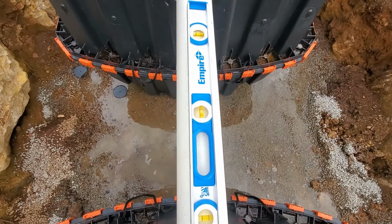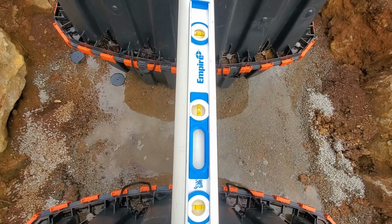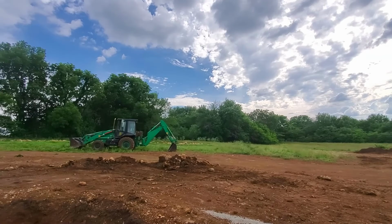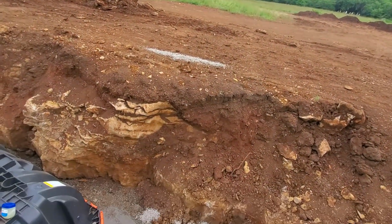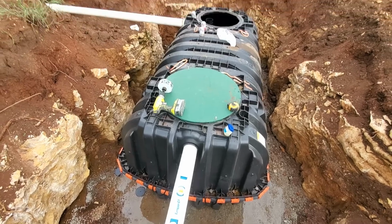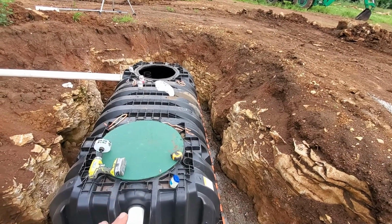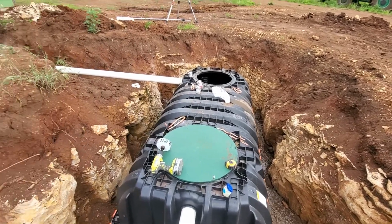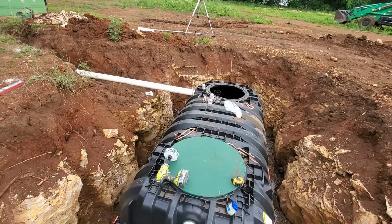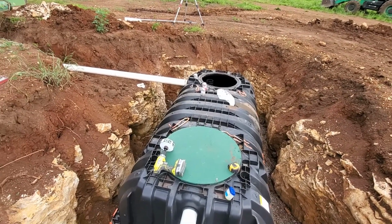But as you can see on my level, I've got just a little bit of slope into this secondary tank. The clouds are starting to build up a little bit. But tomorrow, actually the next week, is storms. So my goal today is to get this in, get it backfilled up to the top, get my pipe supported. It's coming in over there. And then let it rain, and that should settle in everything around the side.